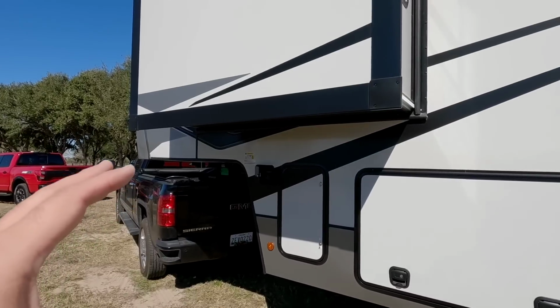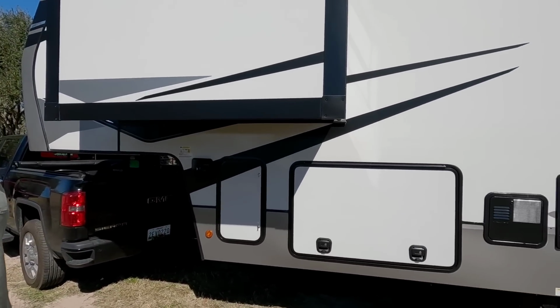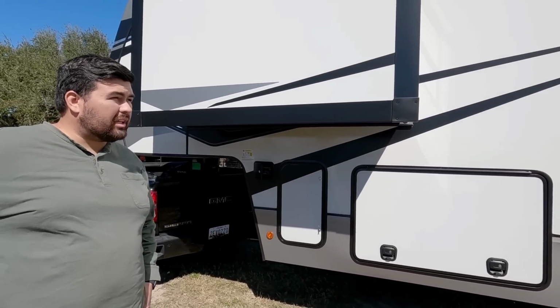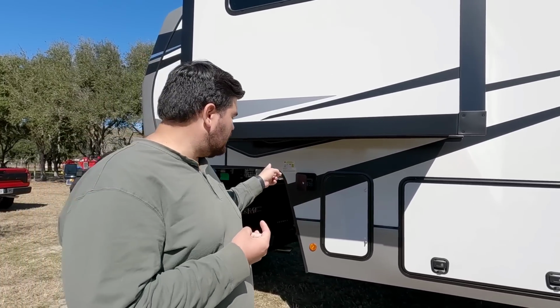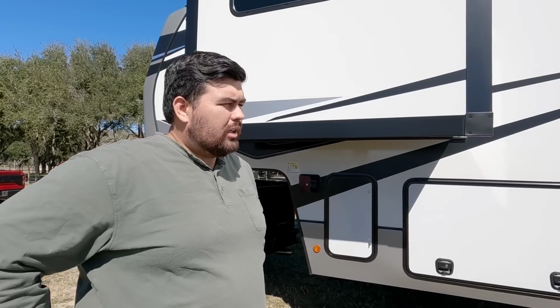Okay, so what have you done? Is there anything on the exterior of this unit? We saw a bunch of stuff on the interior, but have you done anything besides that on the exterior noteworthy? I don't think so. We have plans to. We'll do slide toppers, I think. And then we'll do the cameras. And then the one thing I want to get installed ASAP is a tire pressure monitoring system. Gotcha. So, but on the outside, that's pretty much it, I think.